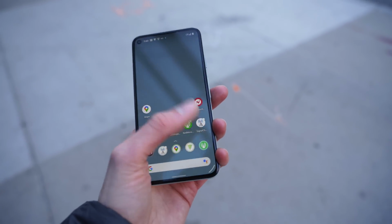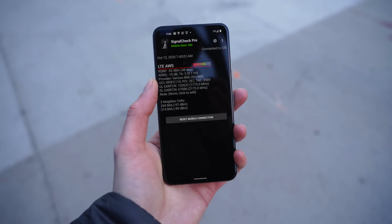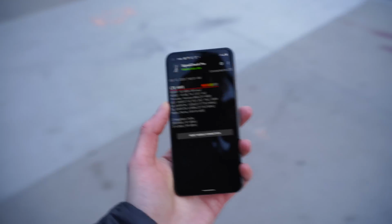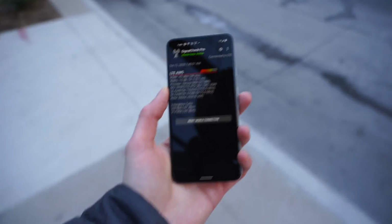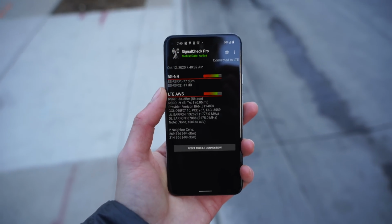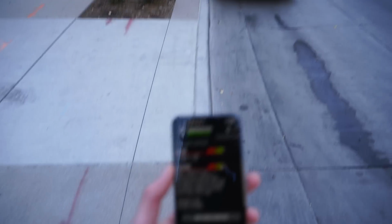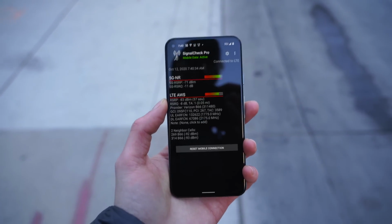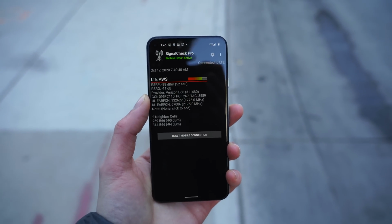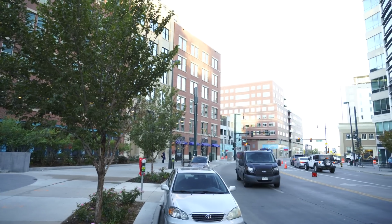We can go Signal Check Pro, it's almost better. It gives a very clear indication. LTE, I mean, we're behind some trees right now. Maybe just try and step out over here. I don't know how many antennas. Boom, it just got it. We just got 5G. So I don't know if it's the angle of the antennas in that structure there and where they're facing. Oh, we just dropped it again. Look at that. And it's back. Verizon 5G.